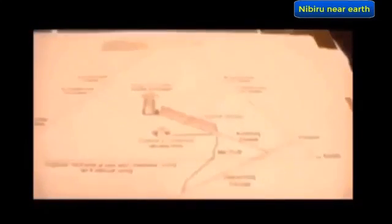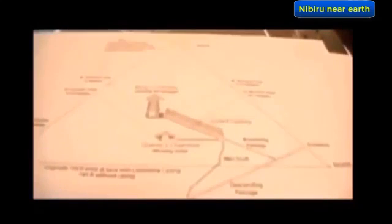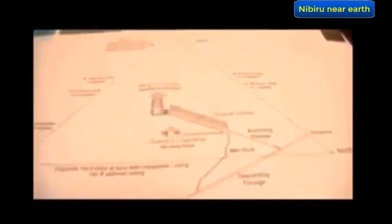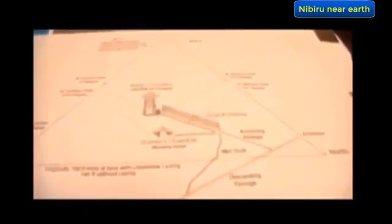Guys, I don't believe that this pyramid was built for any other reason than to give us information that was important about a time, perhaps which we would come to understand a bit better.